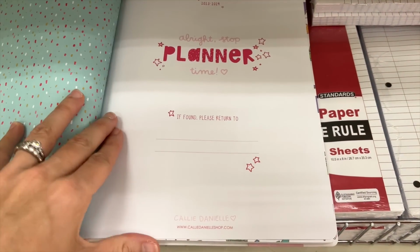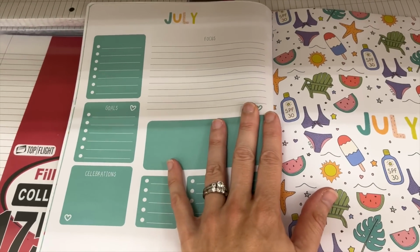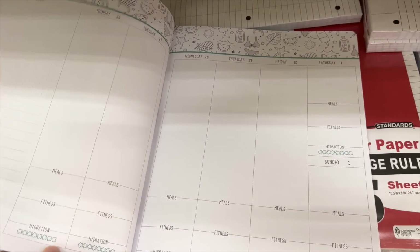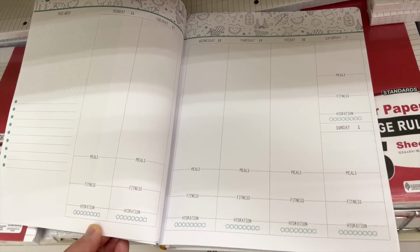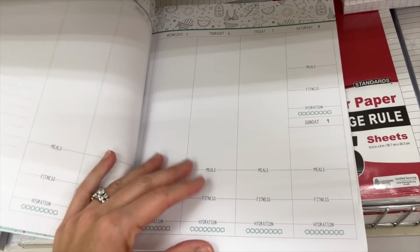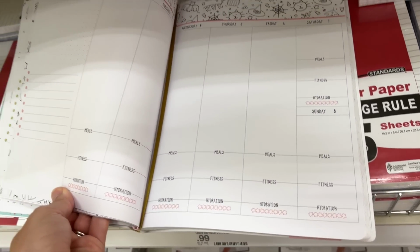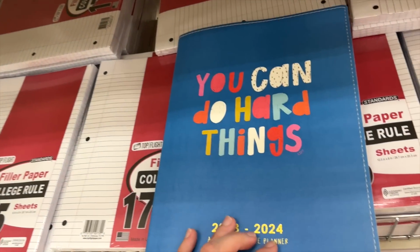Of course, I could not pass up the student planners. This is a Kelly Danielle planner, super cute with all of the different doodles in it. Kind of reminds me of a Rad Planner, which I received when I was at Go Wild this past year. It has a lot of space in here. This one doesn't necessarily feel so much student oriented just because I don't know many students that track their meals, fitness and hydration, but maybe as they get older, maybe this is more like a college oriented planner. I think that would make a little bit more sense, but it is super, super cute.